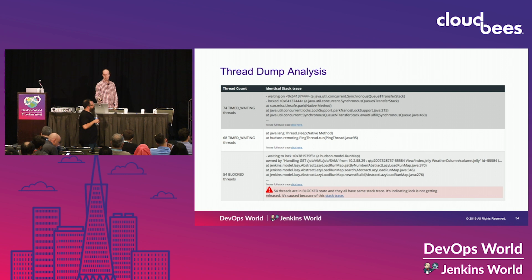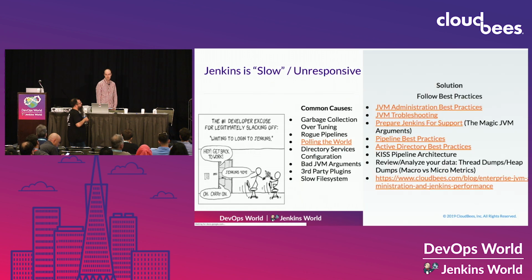But the point here really is not about the weather column. When we look at this, it's clear pretty immediately to us that the problem is with a certain plugin or something like that. So the point is that a thread dump can illuminate the cause of a problem sometimes really easily. Other times it shows all kinds of different things, and we have to dig a little bit further before we identify something. But it's a great way to debug and potentially isolate a cause rapidly.